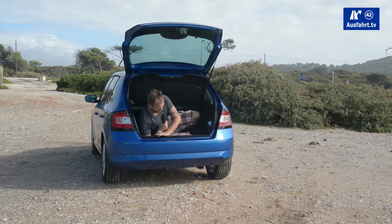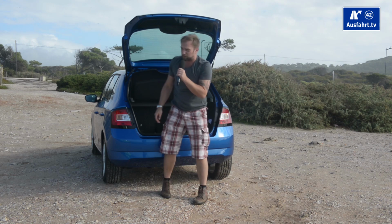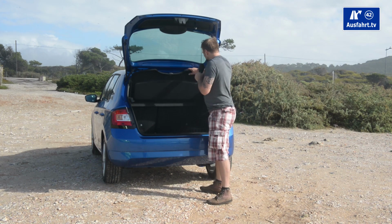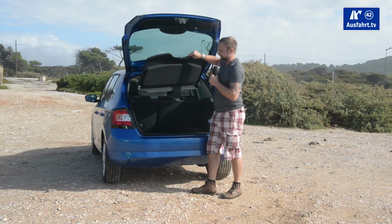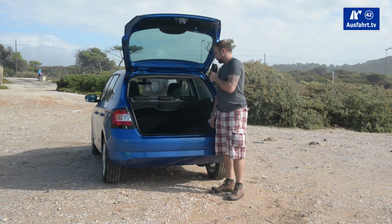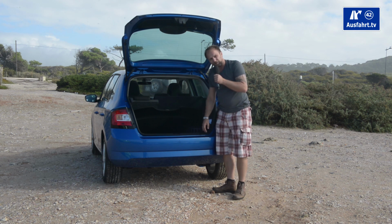I can tell you it might be true, but I'm too big for the segment because it's not enough space for me. However, you have the possibility to fill in your luggage here, and you have space for 330 liters. By the way, the cover that prevents other people from looking into your trunk, you can easily fit back in here, so it's not in the way if you have more goods or goods that are a little bit higher.